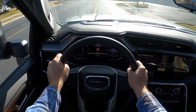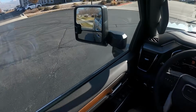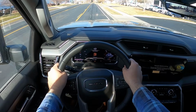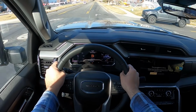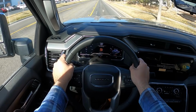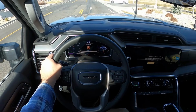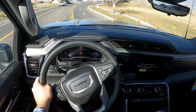I would say Rams definitely have the worst ride quality with the HD trucks, but that's the other thing that always surprised me with people daily driving these, is unloaded, they are bouncy with the suspension. But again, it's not the worst ever. It's just something you gotta get used to. Yeah, I always forget how firm HD trucks are until I drive them. But other than that, this interior is nice. The seats are firm in normal GM fashion. It's kind of par for the course. But it's a solid setup.